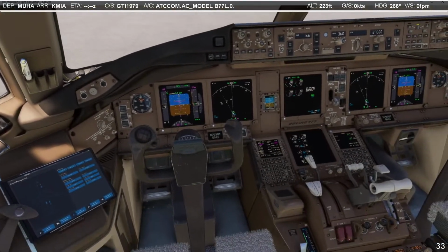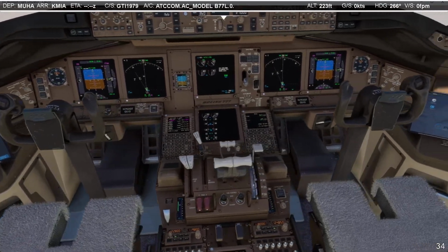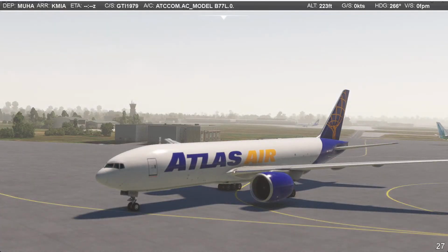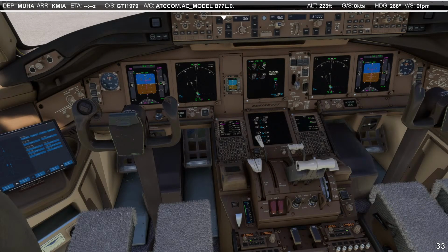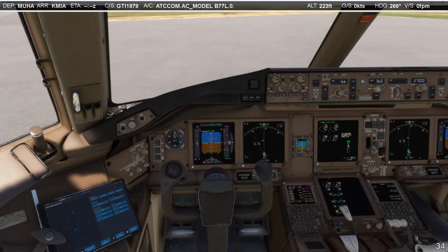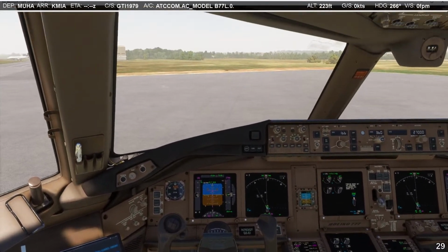All right, let's release these brakes. Let's get our flaps down first, y'all. We got 5, going with 5 on the flaps. There, flaps coming down nicely. All right, brakes off. And let's get it.